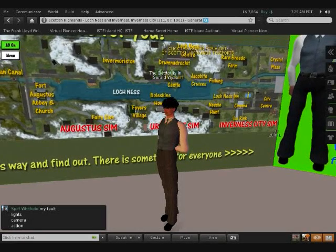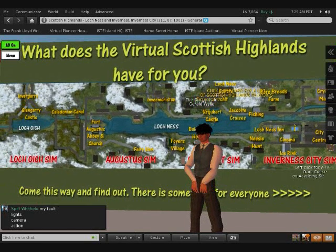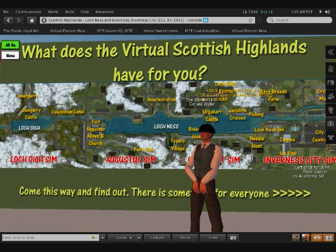This is the virtual Scottish Highlands. Behind me you can see a map of our 4 sims. But it started as a simple project on the mainland. I had had a stroke and therefore I was compelled to work with my computer. I'm now completely recovered, by the way.